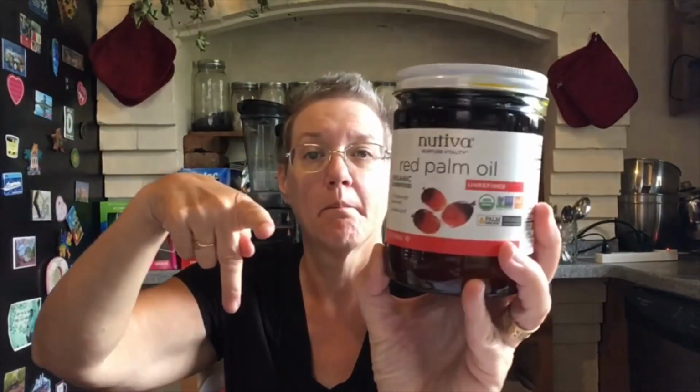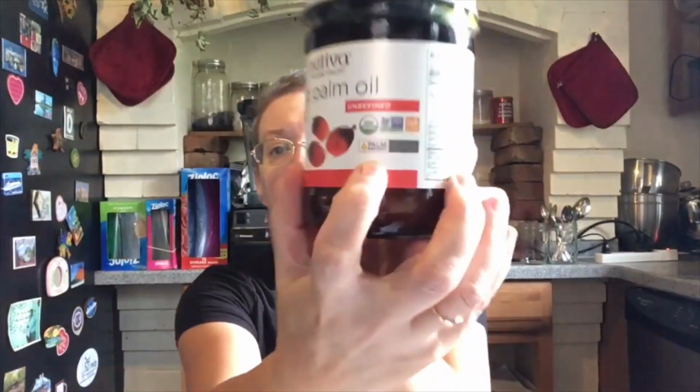Let me show you the tropical fats I eat. Red palm. This is really delicious. I think it's my new favorite. Coconut oil. Now, you need to be careful with the red palm. Pick sustainable, because the rainforests are being destroyed to grow palm. So you need to pick a company that's responsible. Let me show you the symbol.